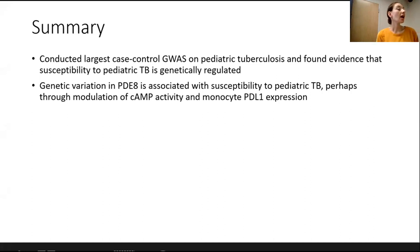I think, Peter, first: do we think that some of the genetic variants that we have found are specific to TB or more reflective of a general susceptibility to infection? I think the answer is both.